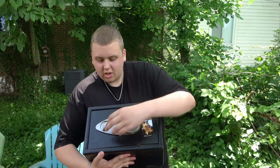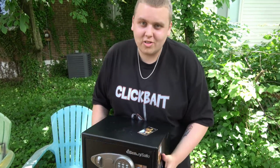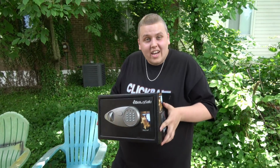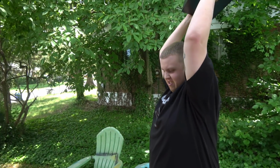Guys, I've been fiddling with this thing the whole way home. Cannot get into it. The electric part doesn't work. Normally, we would take a more tactical approach to this, but we have about 30 minutes before we have to leave to go to the airport to go crush the West Coast, so we gotta go East Coast on the safe. Let's hope whatever that is is not some ancient artifact that's worth $10 million. Hopefully not. Ready?